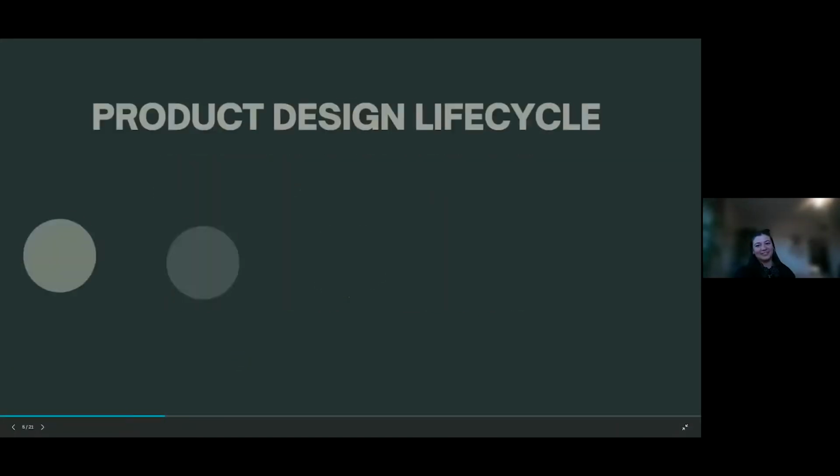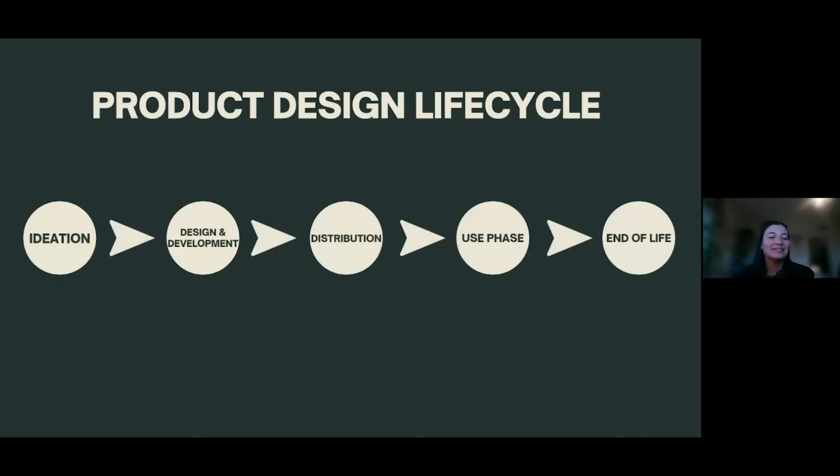That's just a primer. So everyone's seen some form of this graphic before. Yeah, it's like the product design life cycle. So products begin as ideas that are meant to solve a need or fill a hole in the market. You must go through the design and development phase before they're distributed to consumers. Consumers then use the product, and eventually, in this current linear model, they'll get rid of it. Most likely it'll end up in a landfill, given that so few things can actually be recycled through our recycling bins.